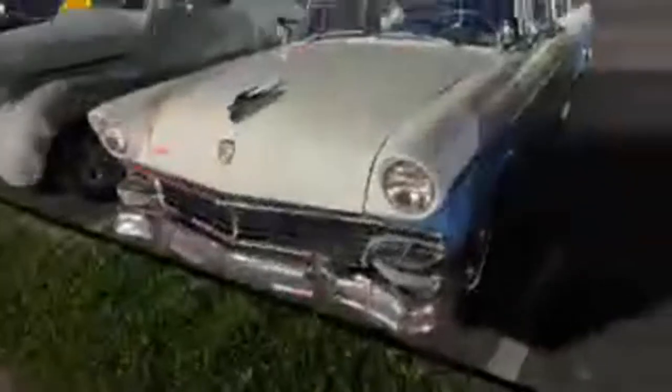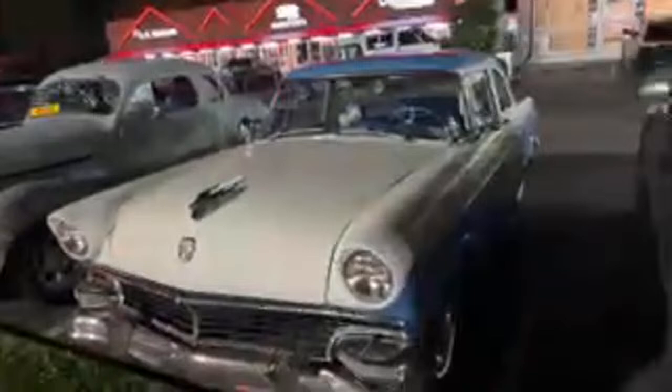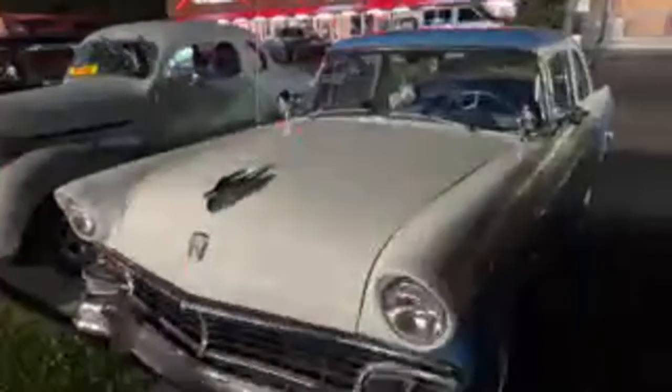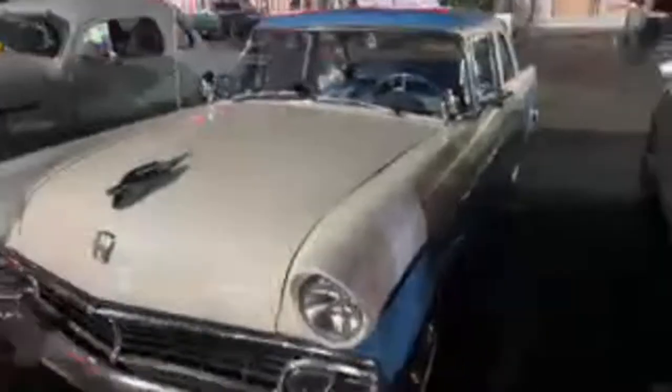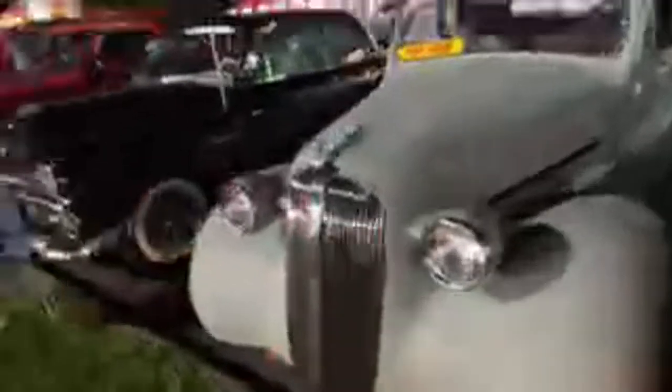Ah, a 56 Ford. Look at that. Beautiful two-tone. Everybody was doing the rocket stuff back then. Anything to do with the space age was good for selling cars. 37 Plymouth. Got the primer on it, ready for that coat of paint after you buy it for $19,000. Here's 10 grand for a Plymouth here. Yep.